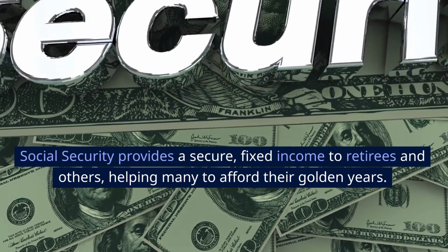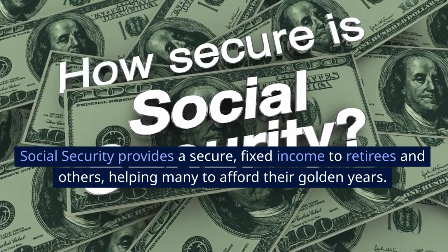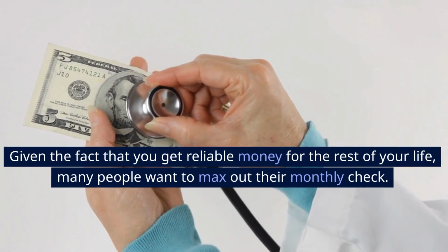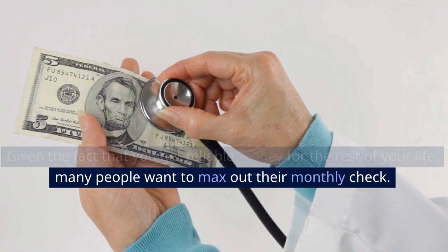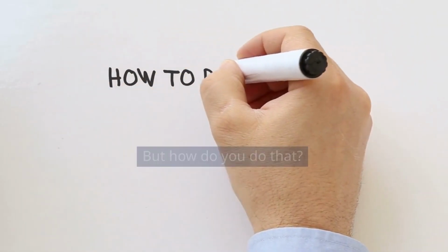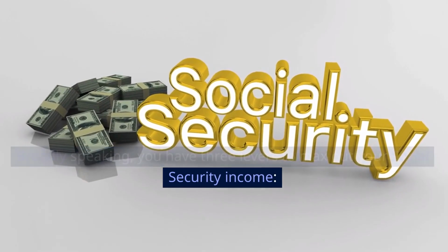Social Security provides a secure, fixed income to retirees and others, helping many to afford their golden years. Given the fact that you get reliable money for the rest of your life, many people want to max out their monthly check. But how do you do that? Broadly speaking, you have 3 levers to max out your Social Security income.